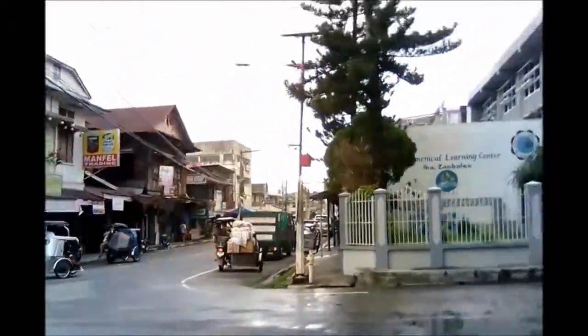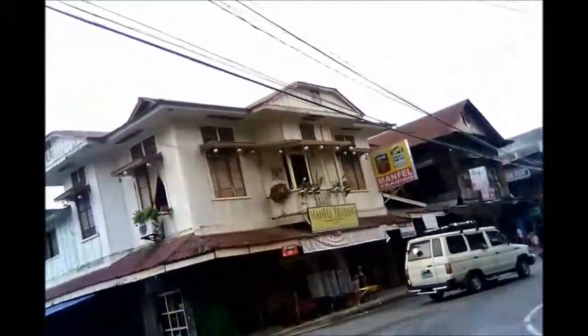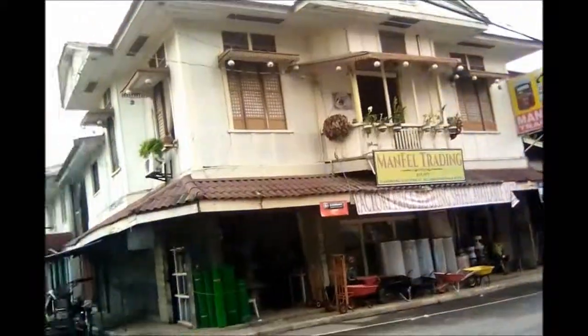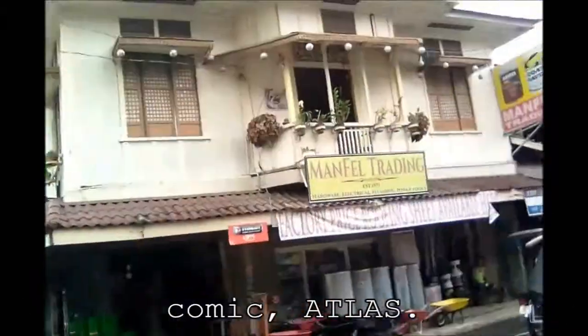At one part, you see slightly modern buildings, but then another part, you see completely... these buildings have Spanish influence, yeah. Spanish Empire. Isa to sa mga bagay na gusto ko sanang i-feature sa comic ko na Atlas, which I'll probably be talking about in a different video.